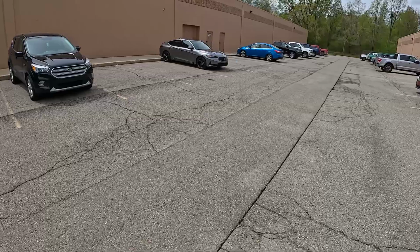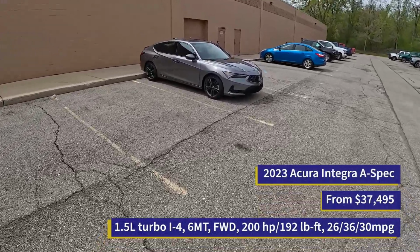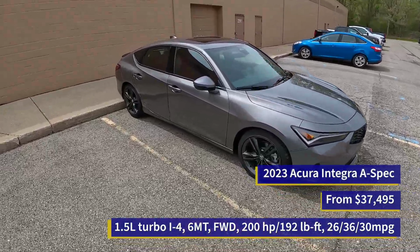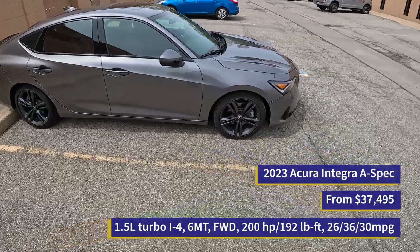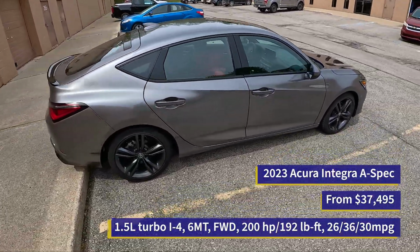Hey everybody, it's Charlie from Daily Motor. Today we are out driving the 2023 Acura Integra. Now I know a lot of you have been asking for this car for a really long time. Sometimes it's just the way that our press vehicles work. We're not the first up to get cars. It's just a lot of things sort of have to mesh up for us to get into these vehicles.